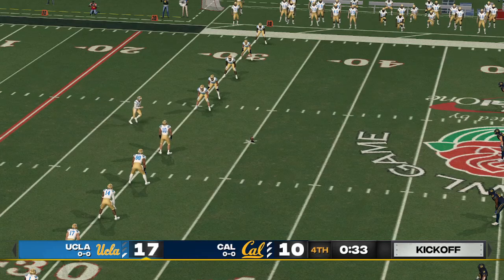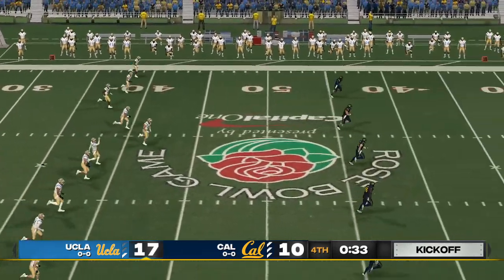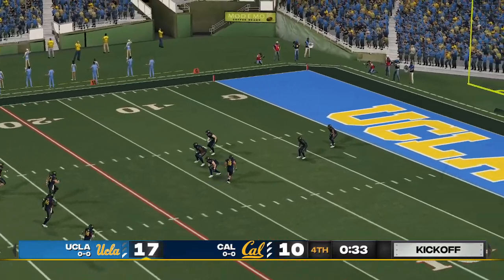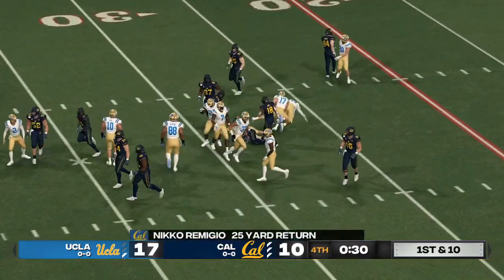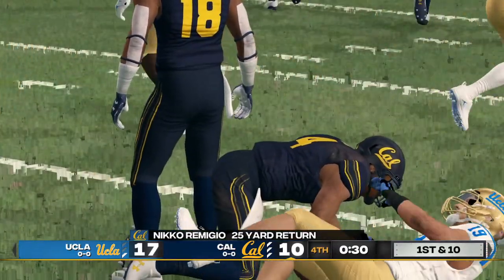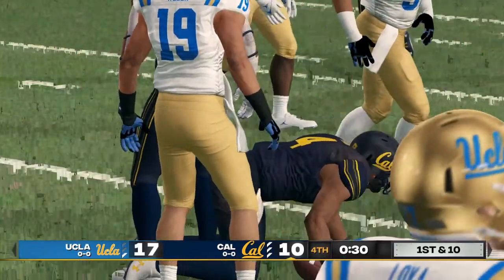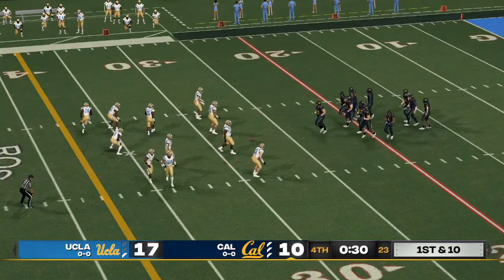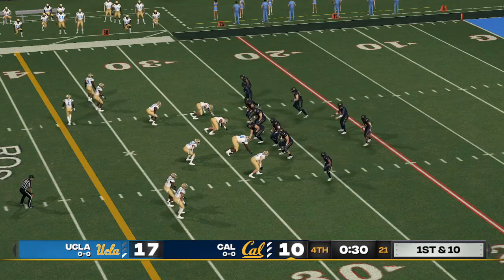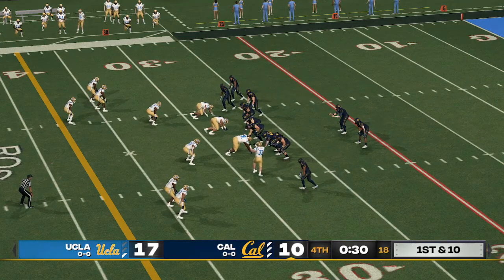UCLA is ready to kick it away. He's to the 20. And he makes it out to about the 27-yard line. Even in a game this close, I think it's going to take something very unexpected to change the outcome. But that doesn't mean it won't happen.